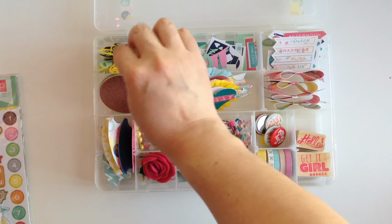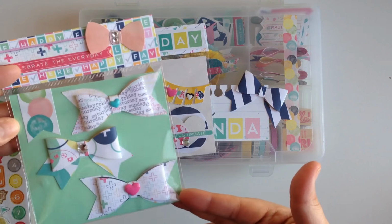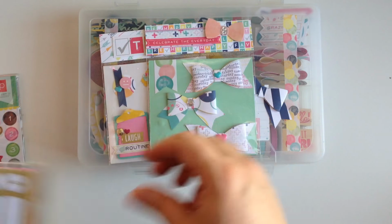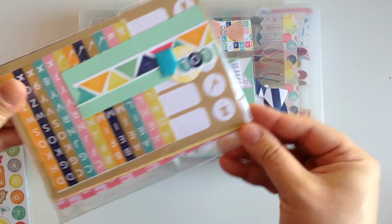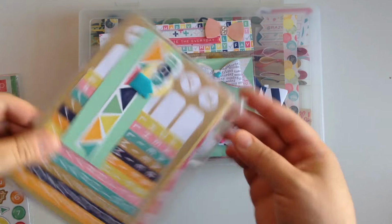Isn't it super cute? And on top of this little embellishment box, because it's enough, I would have been super fine with just this box. She sent me these cute little handmade embellishments. And she packaged everything so cute. More bows. And then like this little pack here with just a bunch of little cards and stuff. Little alphas.